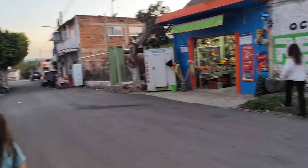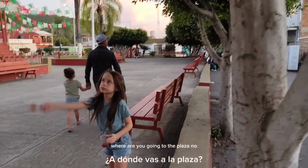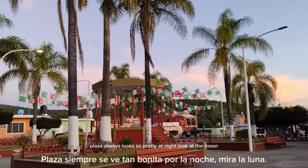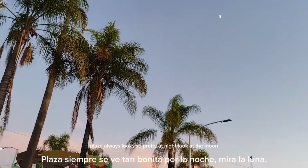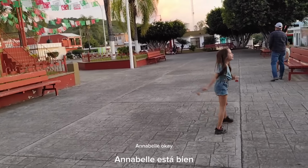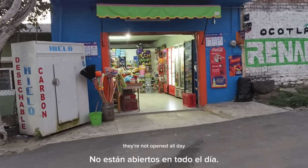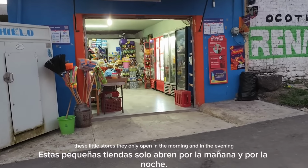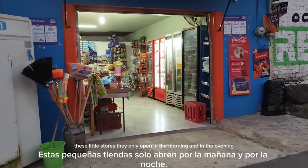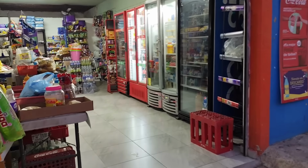Where are you going? To the plaza. No, I thought Abby's going to the store. Plaza always looks so pretty at night. Look at the moon. Annabelle. Okay. You guys, the little tiendas in the rancho are not open all day. These little stores only open in the morning and in the evening. So I'm going to show you what they have in here.